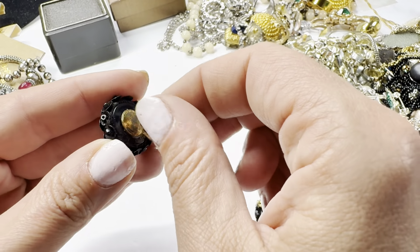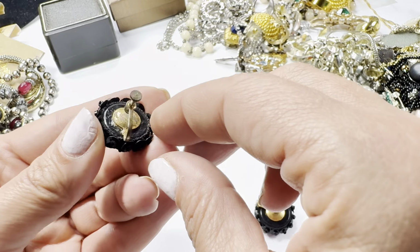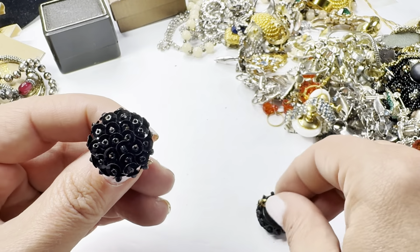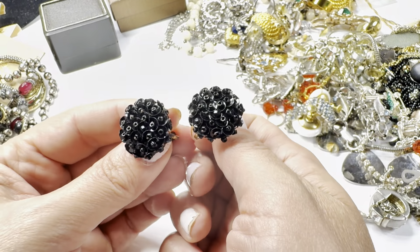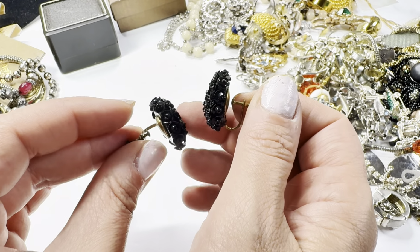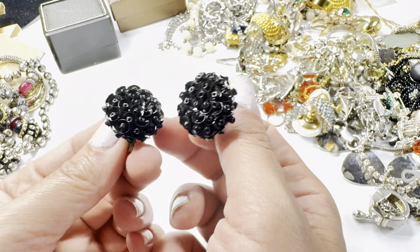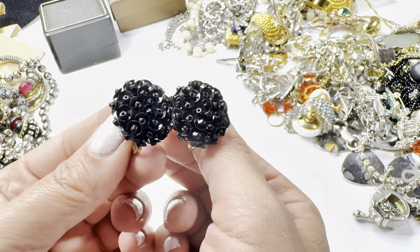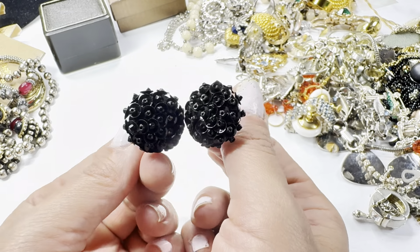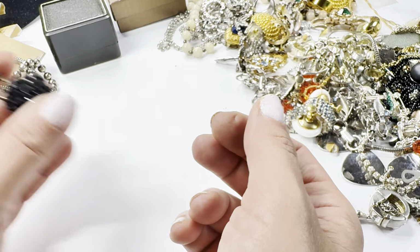So these are on an old screw back. Definitely got wear on the back, but you're not gonna see the back, right? Nice and lightweight. These would be super comfortable to wear. Even though some people don't like screw backs, you don't have to make them super tight to your ear, especially when something's this light, just enough so it's gonna stay on. As long as you're not playing with them, they're gonna stay on. We'll just do $5 on those. Those are really nice. I like those.